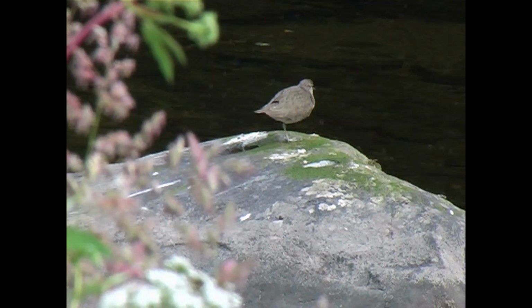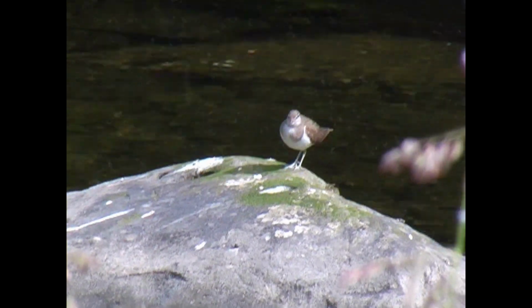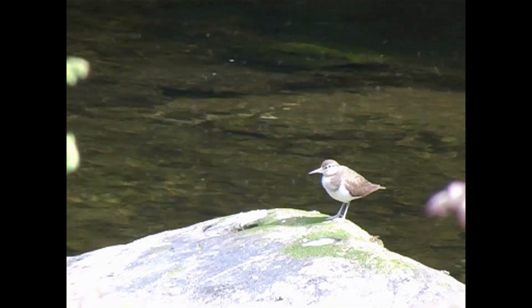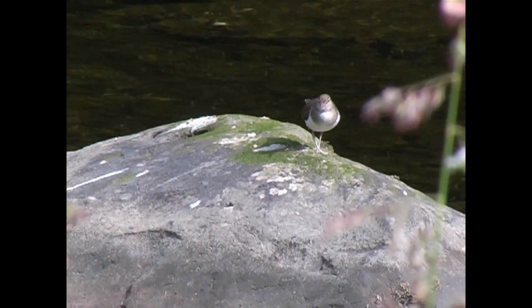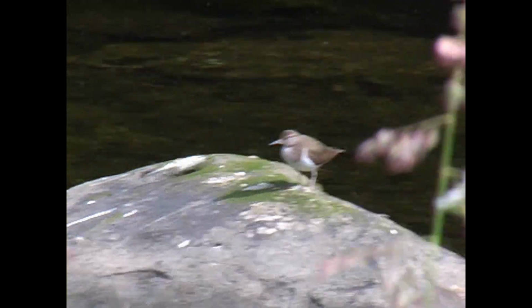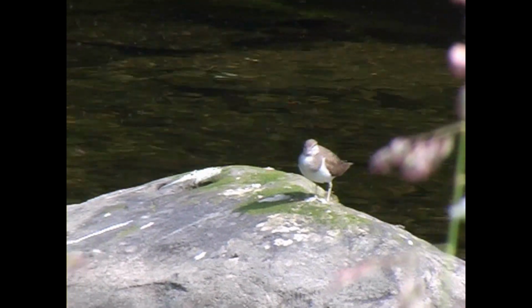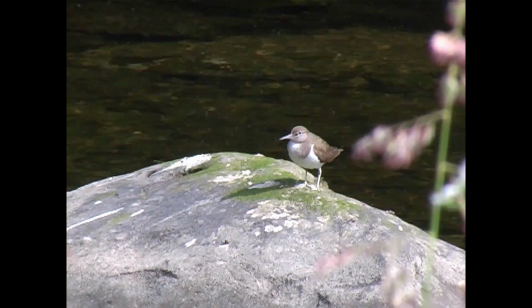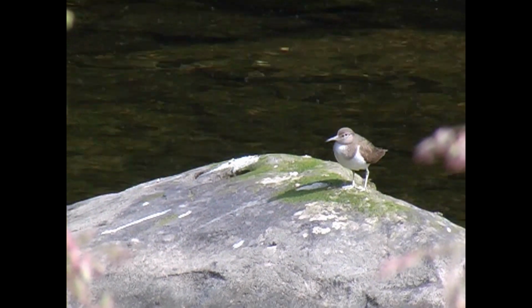I believe that's a young dipper, waiting for its mum to come and feed it. I'm sorry about the shaky camera work, it's because I'm holding the camera handheld at full telephoto range. And I've got to breathe in and out, so the slightest movement is making the camera move. These are quite elusive birds to capture on video, so I'm quite happy that I've got this little dipper on video. Nice if its mother turned up soon.